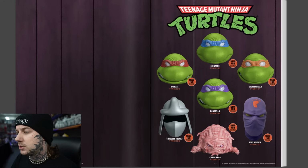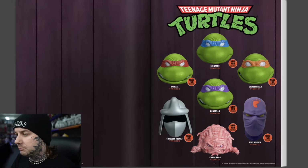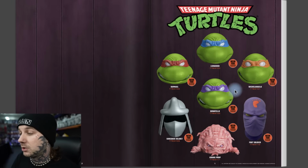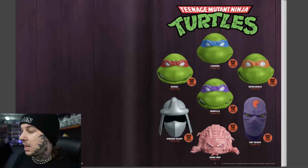I don't even know if those are going to be vinyl masks. They kind of look like they are vinyl. So yeah, I'm happy for everybody that's stoked about Teenage Mutant Ninja Turtles. That looks like a cool release. Everything on this page is new for 2025, but I don't know anything about it.